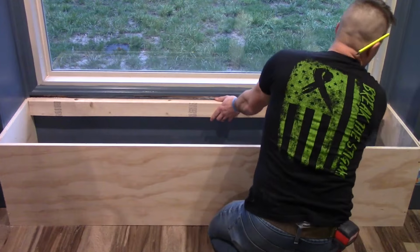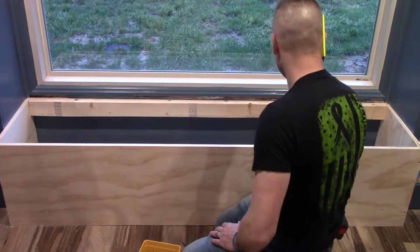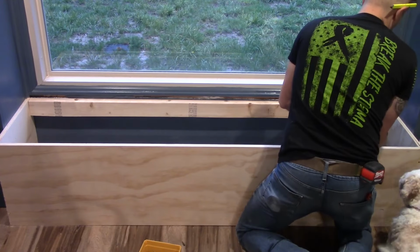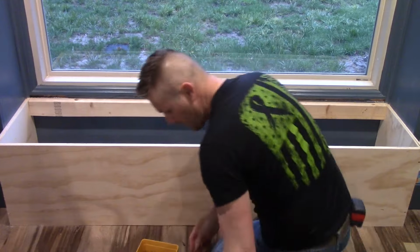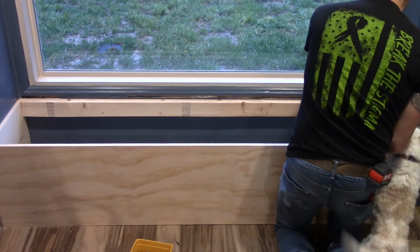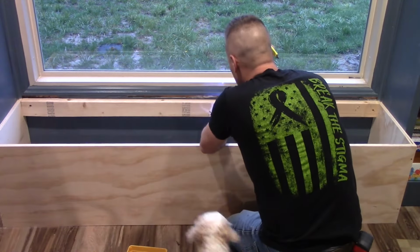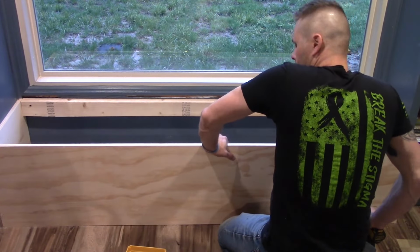Here I'm just going to put a 2x4 along the bottom edge of the window to give support to the back edge that will make the top of the bench seat. Since there's no plywood there, I didn't see a need in wasting an entire sheet of plywood to go there just to basically never be seen. So I just use a piece of 2x underneath of the window and attach it to give me some area to fasten everything to once I start to put the top on and the piano hinge and everything else.